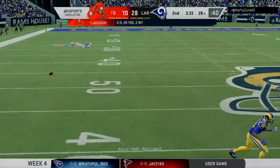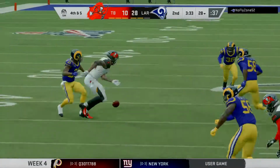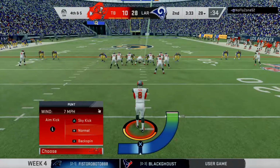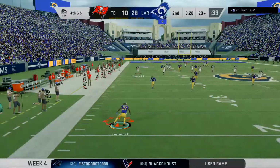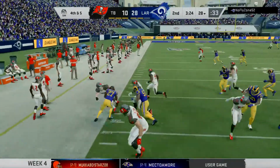Jackson now. And that is incomplete. Not only was the call spot on, how about the execution of that defense right there? The zone was absolutely locked up tight. He was trying to force it in there on 3rd down. But if there's a time to force it, he felt like he needed to make a play, right? Yeah, exactly right. 3rd down, you got to try and find something. There's nothing available there for him.